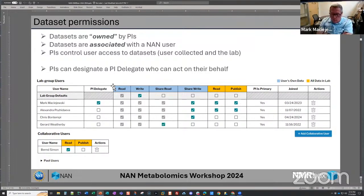NAN actually has a quite sophisticated permission model that lies beneath everything. But the basic premise is that data sets are owned by PIs, and data sets are associated with the NAN user. The NAN user may be the PI, but in order to use NAN, we do have a requirement that every user either be a PI themselves or have their account associated with their PI. We do this so we can handle ownership properly. And we do vet every PI. Anybody who requests to be a PI, we actually go and confirm that manually.